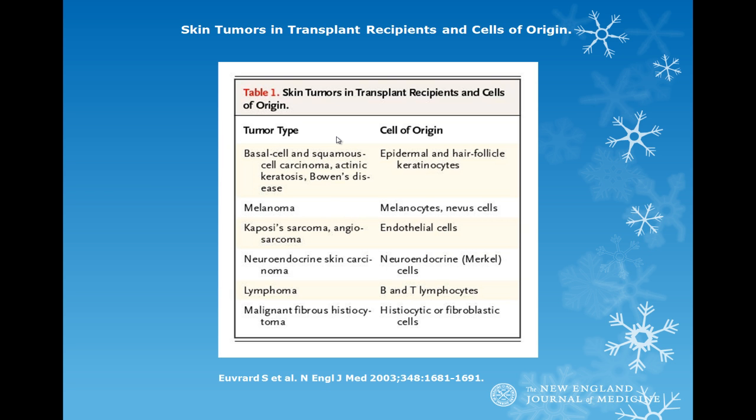Kaposi sarcoma and angiosarcoma arise from endothelial cells. Neuroendocrine skin carcinoma arises from the Merkel cells, which are the neuroendocrine cells. Lymphoma arises from B and T lymphocytes, and there can be a skin variant of that. Malignant fibrous histiocytoma arises from fibroblastic cells or histiocytic cells.